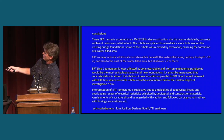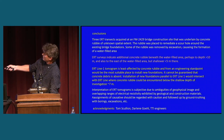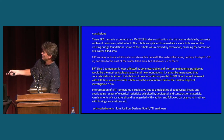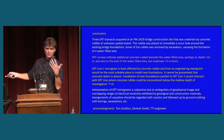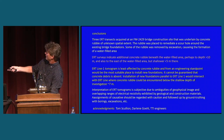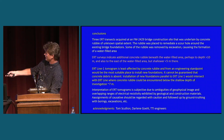The ERT surveys that we did indicate that there was indeed some additional concrete rubble beneath the water-filled area, perhaps to 30 feet or 10 meters depth, and also to the east, but shallower there. What we discovered was that the line 1 tomogram was the least affected by the rubble, and from an engineering standpoint, it was determined to be the most suitable place to install the new foundations. While we cannot guarantee that concrete debris is absent, because of the lack of really high resistivity features in the tomograms, we're quite reasonably confident that there are no big concrete blocks there. And then you can read this about the installation of new foundations.